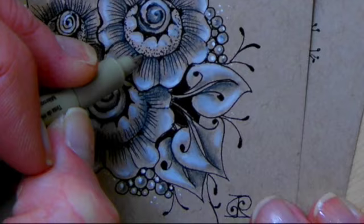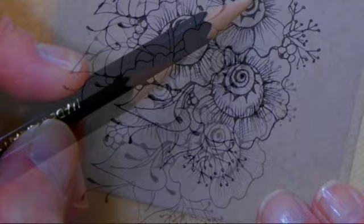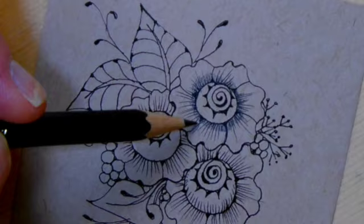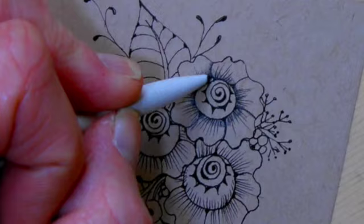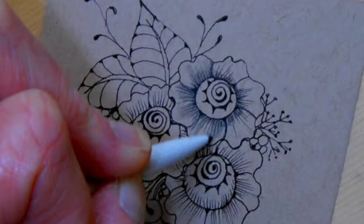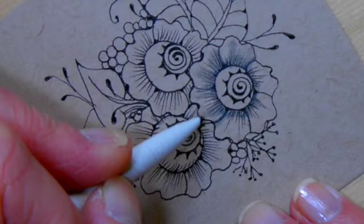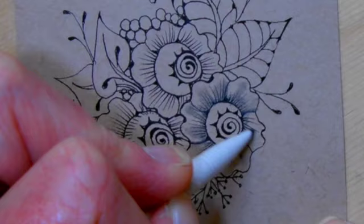Okay, so let's shade. I've got my Tombow 2B pencil, and I'm going to shade around the center and a little bit in between where these petals meet. Doesn't have to be on every one, because when we blend with our tortillion, we can drag some of that graphite up. I like to drag my graphite almost up to these points, leaving a little bit of space between the edge of the petal, and that creates this illusion of an undulating petal.